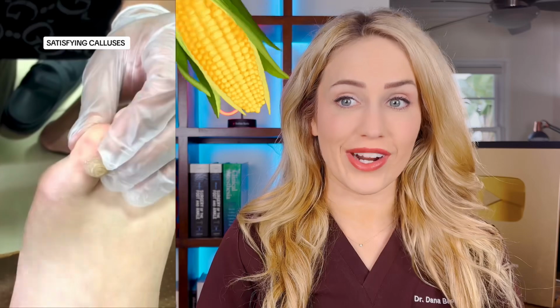Okay, so this is a corn, also known as a callus. It looks like they're kind of measuring it to show us how big it is. And this one is really big. I do not see one this big every day. It's probably been going on for a while. And hopefully this is a medical professional going in and cutting it back.